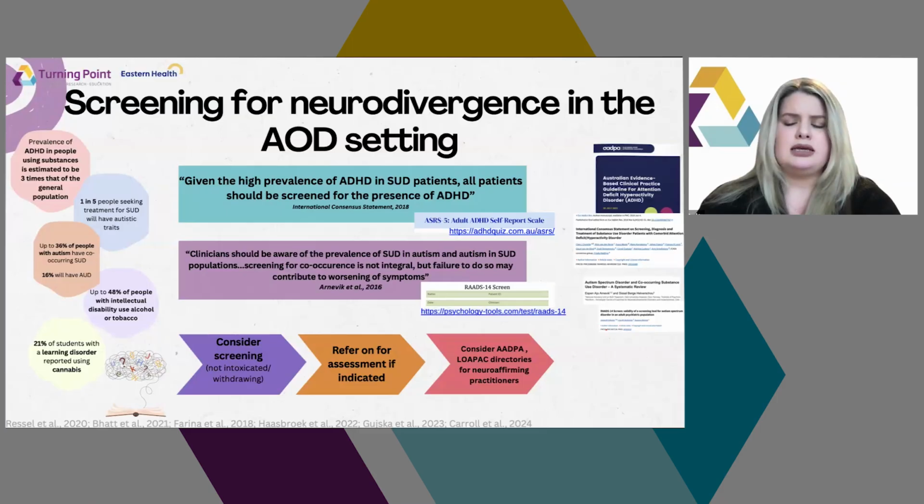And given that, the Australian guidelines, as well as the international consensus statement, have recommended that ADHD is actually screened for in all patients within the substance use setting. So if you are getting a history of long-standing difficulties, do consider screening. The ASRS-5 is one screen that you can do. It's quite quick, it's 6 items, and it's available there at that website that I popped on the screen.